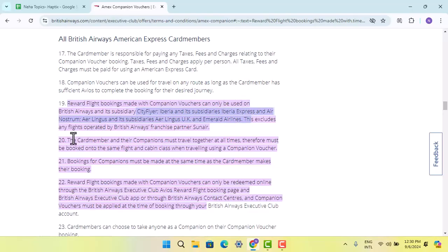Now, the card member and the companion must travel together at all times, therefore they must be booked onto the same flight and cabin class when traveling with the companion voucher. So the booking for the companion must be made at the same time as the card member makes the booking.